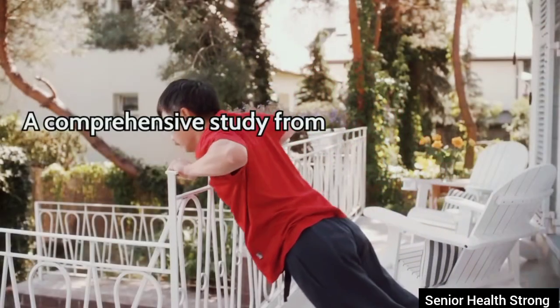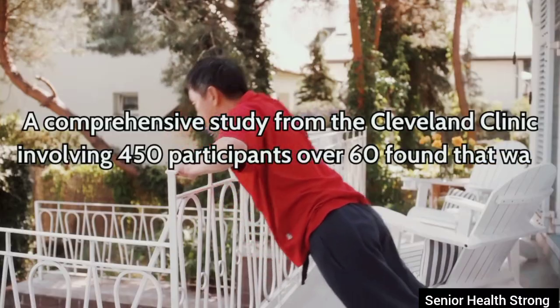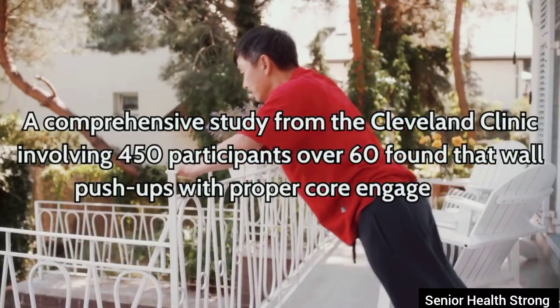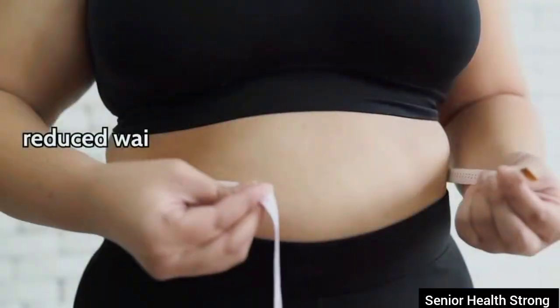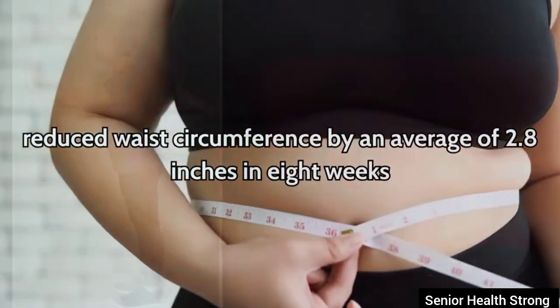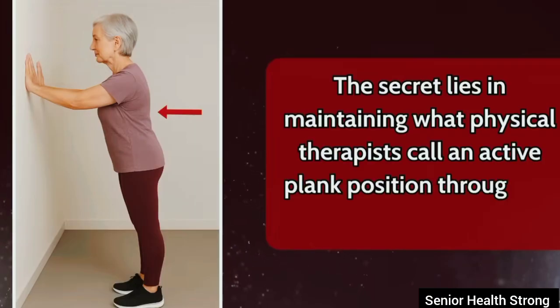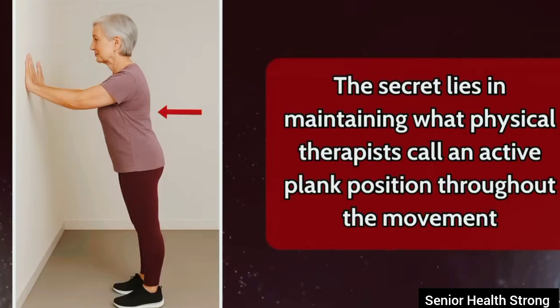A comprehensive study from the Cleveland Clinic involving 450 participants over 60 found that wall push-ups with proper core engagement reduced waist circumference by an average of 2.8 inches in 8 weeks. The secret lies in maintaining what physical therapists call an active plank position throughout the movement.